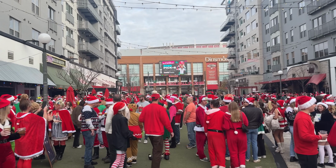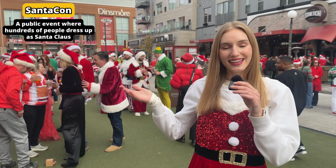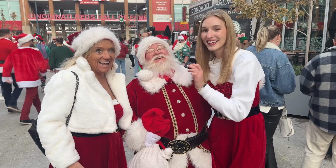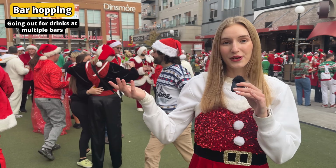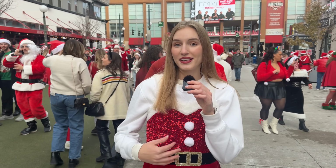Talking about Santa and gifts, let's go ahead and meet over 100 Santas in the city. Let's go. Right now, I'm at SantaCon. Look at all of the Santas behind me. And do you like my Santa costume? What is SantaCon? SantaCon is a huge event where people will dress up as Santa, Mrs. Claus, reindeer, elves, etc. And they will go bar hopping, so they will go to different bars and drink with their friends and family. So since I'm here, and there are a bunch of Santas walking around, let's ask some people how they celebrate Christmas.